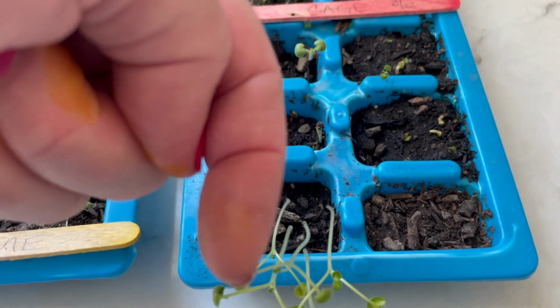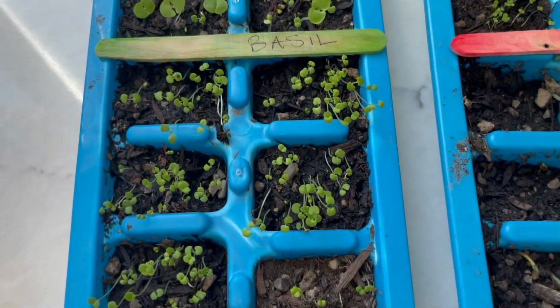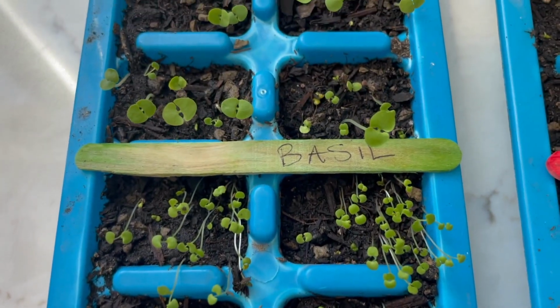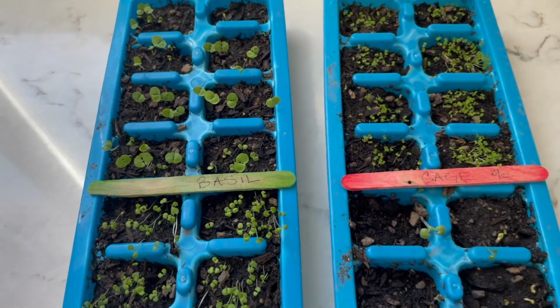You can see they're growing in a certain direction, and these ones are growing in that direction as well. And that was where the big window was, where the sun was shining in. And I think it's so cute that they all grow towards the sun.